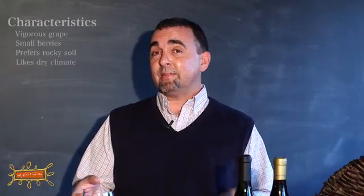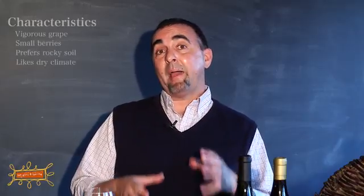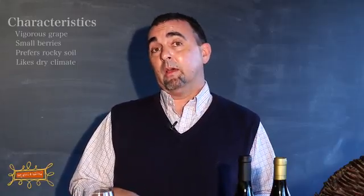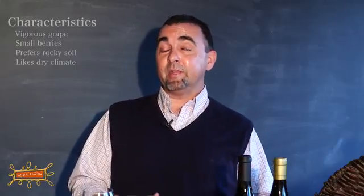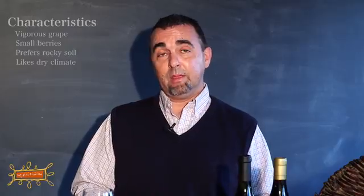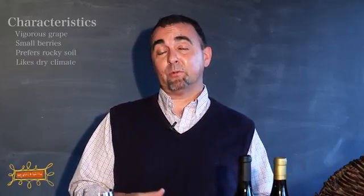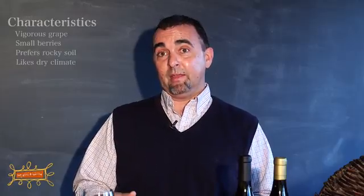Marsanne's a pretty vigorous grape. It's small in size, and the bunches aren't too compact, which allows for a lot of air to get in between the clusters. The roots have the ability to dig very deep, looking for water and minerals. It prefers rocky vineyards, hillside soils, and dry climates. When the grape is ripe, the berries take on a brownish, reddish golden hue.